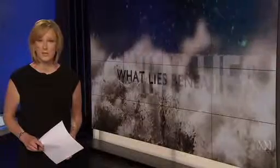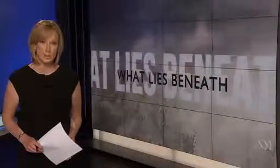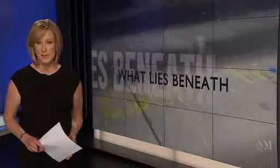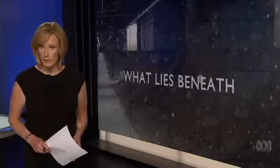Underneath hospitals all over the country lies a silent killer. We all know that asbestos causes the cancer mesothelioma. What many of us may not know is that some Australian hospitals still have the deadly dust coating service tunnels that snake through the bowels of the buildings. In some places it's been removed or sealed, but not everywhere, and it's already proven fatal.